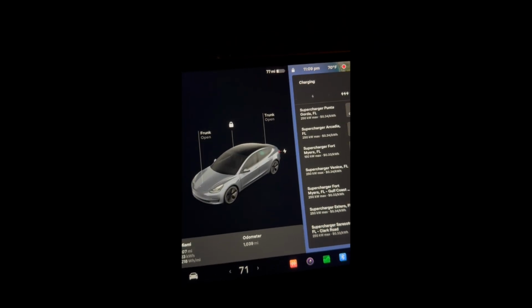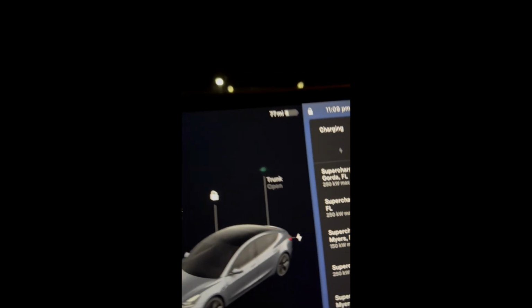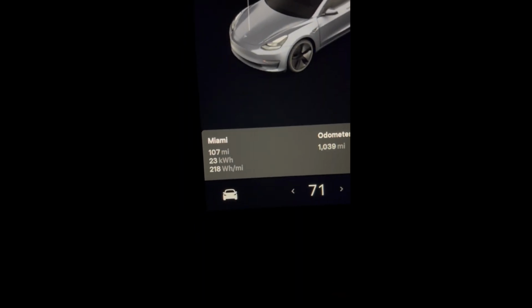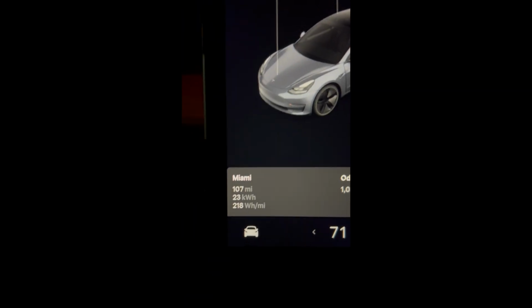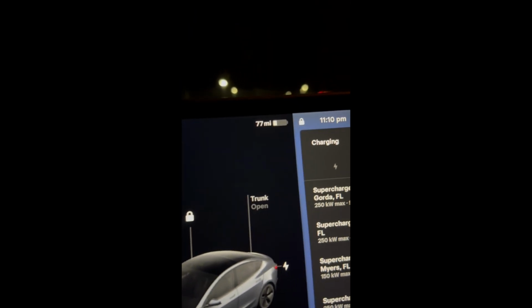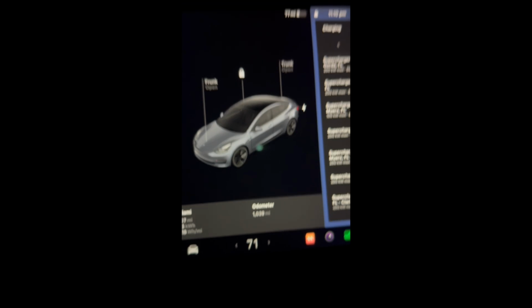Right, so it is 11:09. You can see there we've got 77 miles of estimated range left, and we traveled 107 miles. So again, we started at 200. We traveled 107 miles, and that's the number it says. So you can see there we're bleeding some of the estimate, which makes sense.